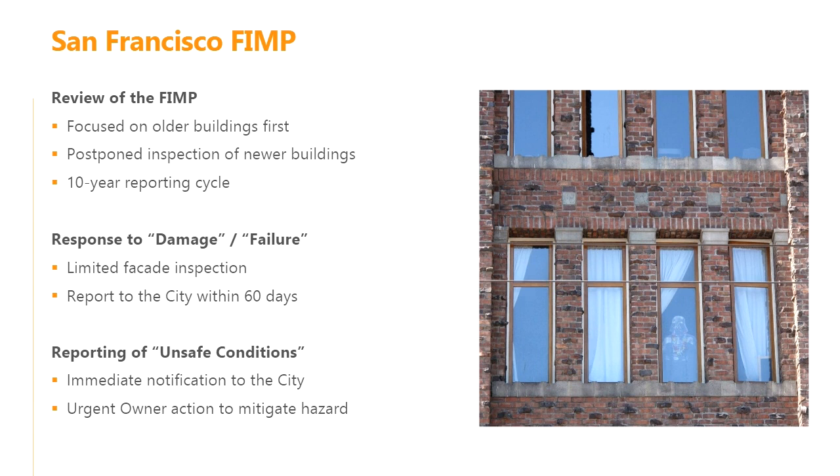So then we reviewed the FIMP as it existed in 2023, which, as I described, had focused on the oldest buildings in the city first. In 2023, the FIMP had not progressed to the newer buildings that contain large and more complex glazing and spandrel glass. Many of the buildings that experienced glass breakage in 2023 were not scheduled to be inspected for several years, and some were not scheduled to be inspected for several decades. The FIMP's 10-year reporting cycle also seemed too long, or too infrequent, to identify broken glass, because broken glass can occur at any time and without warning.